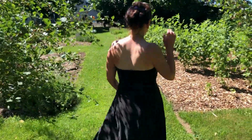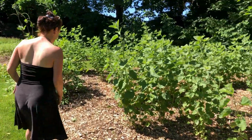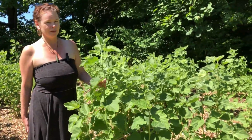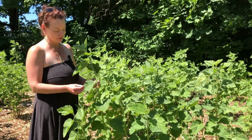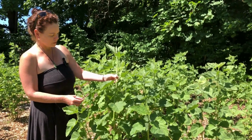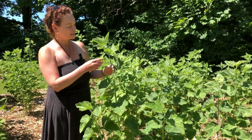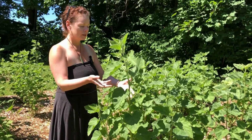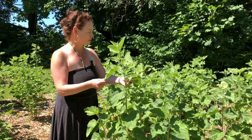A few more beds up this way. This is marshmallow, and yes, marshmallow is the reason for the name of the gooey treat. The root of this plant used to be used to make marshmallows, but this is also just a beautiful plant to grow. It's a member of the hollyhock family. The leaves are so soft, and as it blooms, it'll have small white flowers with purple centers. Quite beautiful. It is also wonderful in a tea and really soothing to the digestive tract.